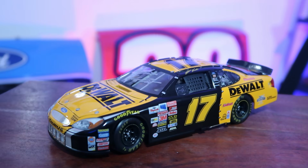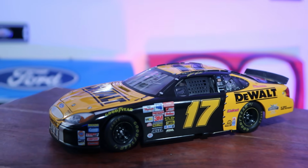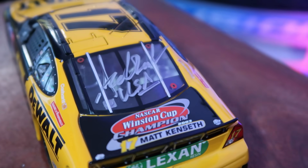I grew up a huge Matt Kenseth fan. My dad got me this 2003 Matt Kenseth DeWalt Ford diecast for my birthday a few years ago. It's signed by both Matt Kenseth, the driver, and Jack Roush, the car owner. It even has the Winston Cup Series Championship decal on the rear deck lid.